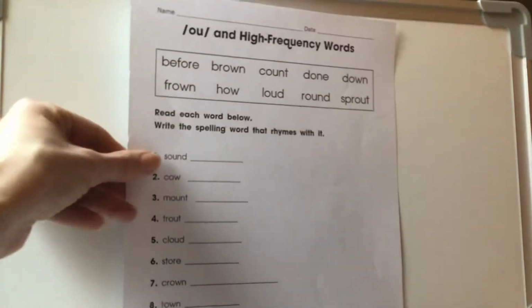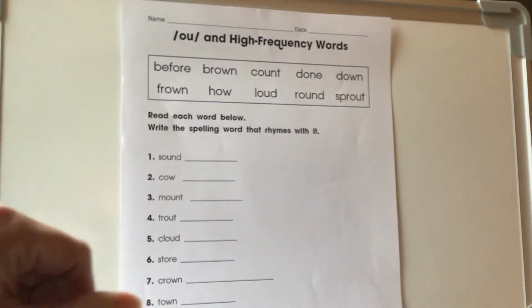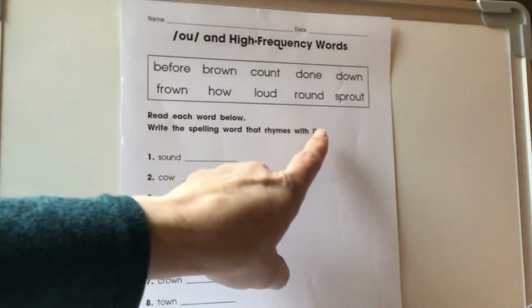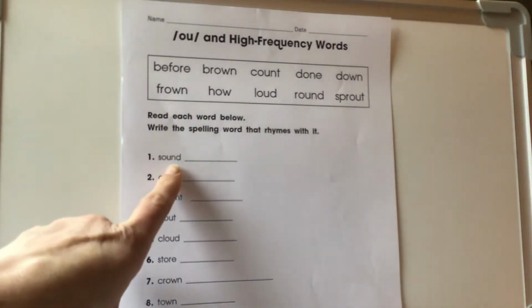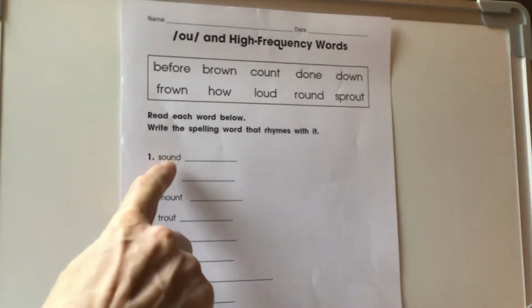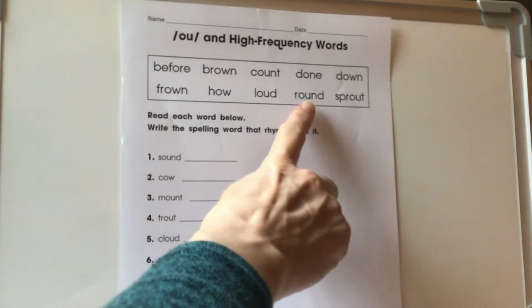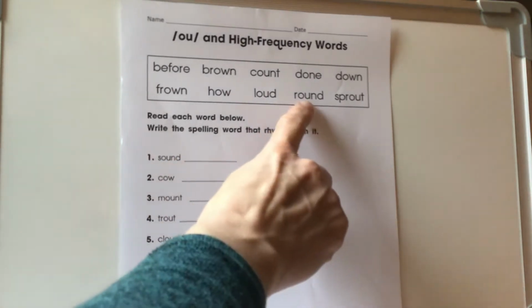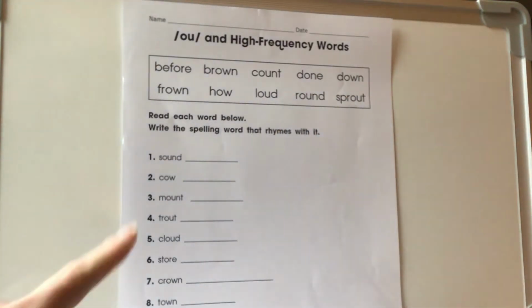These are OU high frequency words. It says, read each word below, write the spelling word that rhymes with it. So you have the word sound. Think of what rhymes with the word sound. A lot of times when words rhyme, they're spelled very similar. I know that sound and round rhyme. And take a look at O-U-N-D, O-U-N-D. So that will help you as you do it.